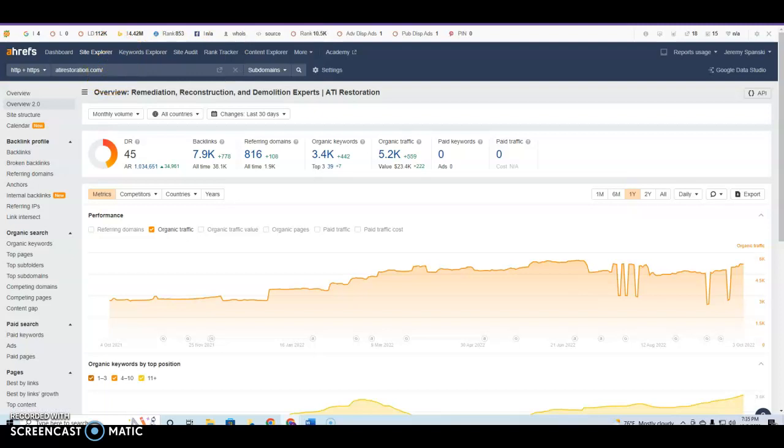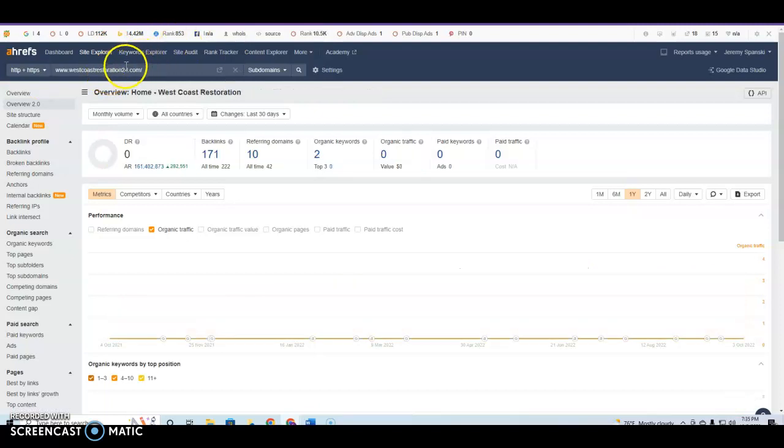So I took your website and I put it in this tool called Ahrefs, and we can see you have 171 backlinks with 10 domains but 0 DR and 0 traffic. Now most likely the reason being is going to be your backlinks are not coming from reliable, strong sources, and therefore they're not generating any DR. Now the DR, or domain rating, is what Google drives most of its ranking off of.